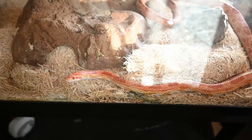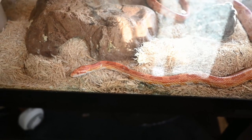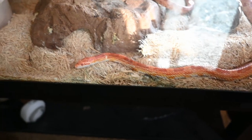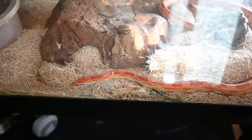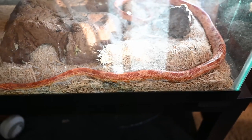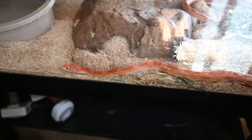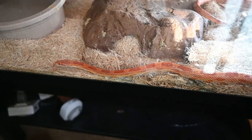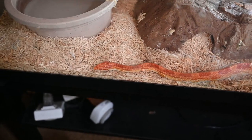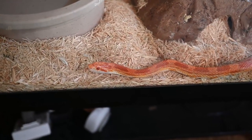And then Leeroy is content. He just ate. After he moves around a little bit, he'll go into his hide and then just digest the food for a while. Still very beautiful. Look at him. What's up, Leeroy?